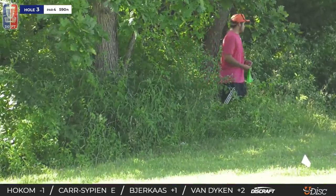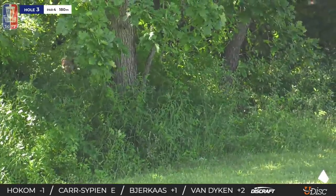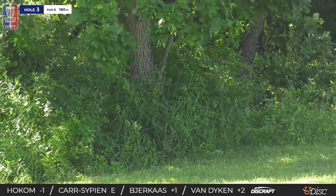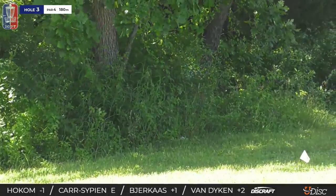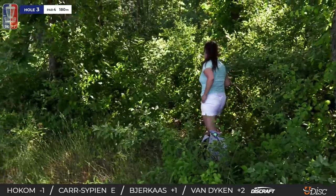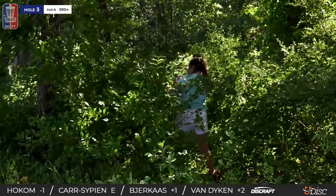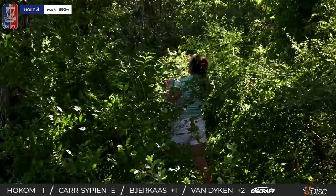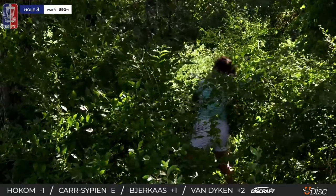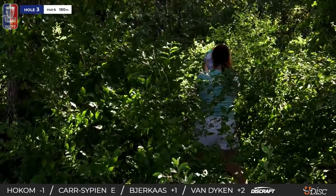And Vanessa, as we can see the spotter come out of there, it looks like he found Vanessa's shot, and she's going to have to go into scramble gears here and see if she can get out of there and save this par. Another great look at the rough that this course possesses. I mean, that's over 5 foot of rough. You can barely see her in there.